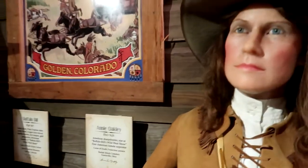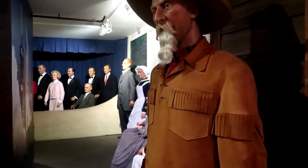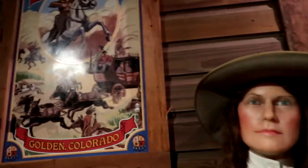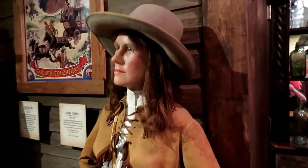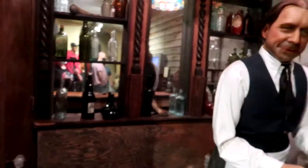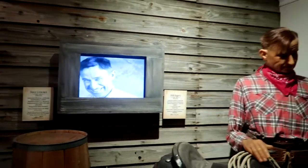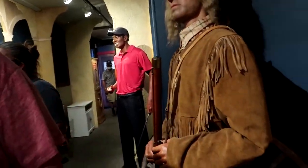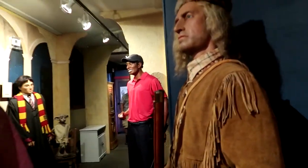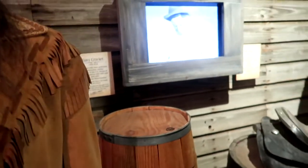Look, American sharpshooter and star of the Wild West Show, Buffalo Bill. It looks so real. The lady said the hair is actually human hair, and they did it one piece at a time. Oh God, I feel like they're gonna move on me. Somebody's watching us there. Look how long their hair was. Yeah, Daniel Boone and Davy Crockett probably had long hair. You freaked me out.